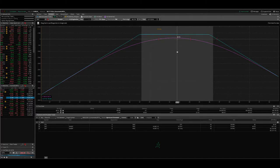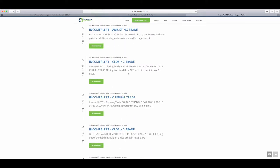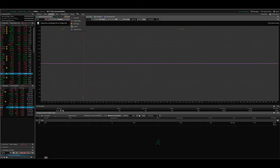Let's see, then we had a new opening position. We sold a strangle in EWZ. So let's take a look at EWZ. Again, we had extremely high implied volatility. We had a good contraction in implied volatility, but we've still got this position on. You can see we're right centered, we're profitable, but we haven't gotten enough profit out of the trade to close the trade out yet. So hopefully we'll stay in a fairly narrow range and take that off next week.